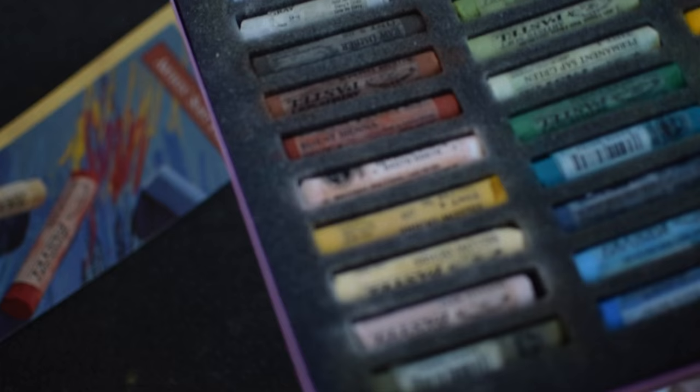And blending them in with the wax, water-soluble wax pastels, is really nice because it means I don't have to use a fixative, and I hate how fixatives look. So, yeah, that's been cool.